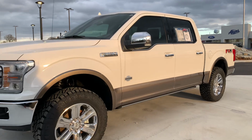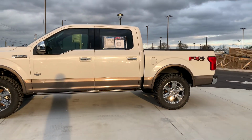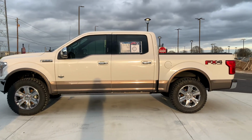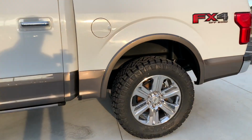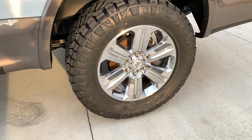I mean, it sets you off as far as the right stance, more capability, a little bit more height as well. And I really do love the way this turned out with the King Ranch white platinum over stone gray. 295 60/20 on the Nitto Ridge Grappler. It's a 34-inch tire. It's 11.8 inches wide, so it's got a good overall height and width.